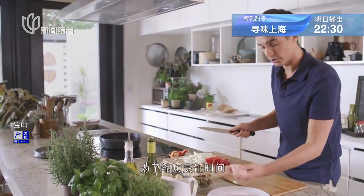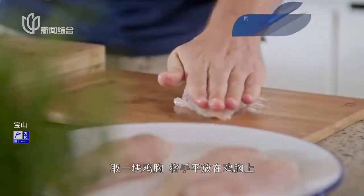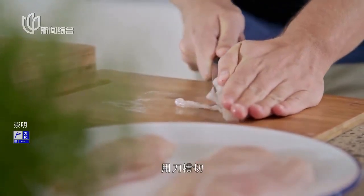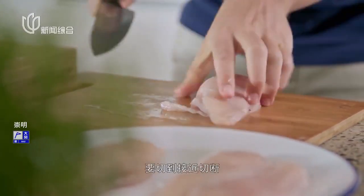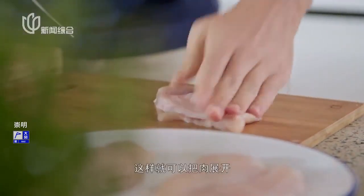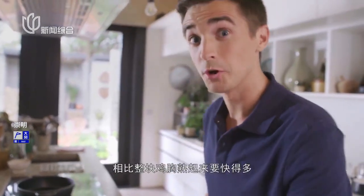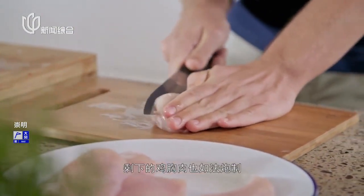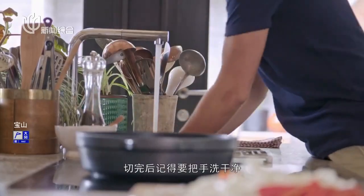To speed up our cooking time, you're going to take that breast, lay your hand flat on the chicken breast, and just run that knife across. Essentially what you're trying to do is go almost all the way, and then you can lay it out. And essentially you've got this nice little butterfly chicken, which is going to cook much quicker than the whole breast. Repeat the process with the remaining chicken breasts and make sure to wash your hands thoroughly when you're finished.